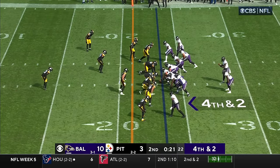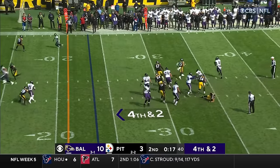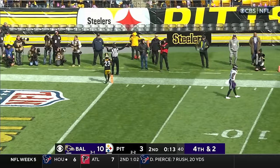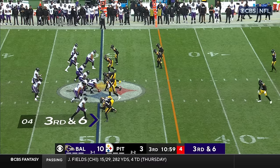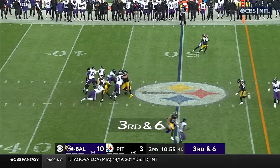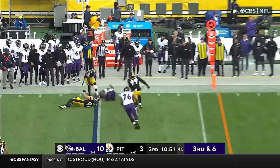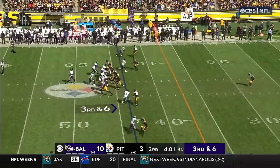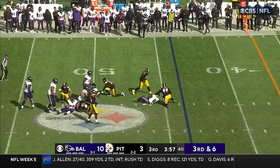Jackson sends Hill to the other side. They're going to snap it. They're going to go for it on fourth down. Jackson fires it. Nobody there. And the decision backfires for Baltimore. For Jackson and the Ravens. Jackson getting out of it. Circles. Jackson tossed out. Third and 6. Jackson is dropped.